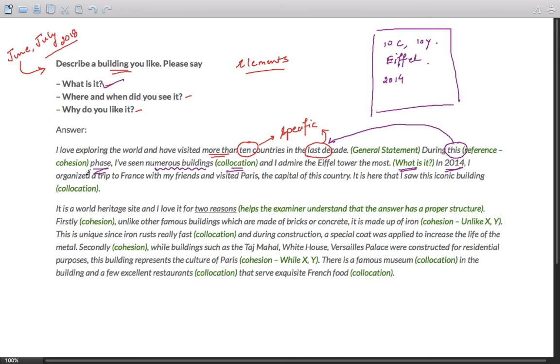In 2014, I organized a trip to France, where the Eiffel Tower is, with my friends and visited Paris, the capital of this country. So you have mentioned when and where. It is here that I saw this iconic building, or this famous building, or this magnificent building. So you can use a number of words. Magnificent buildings. This magnificent building. So what does this refer to?